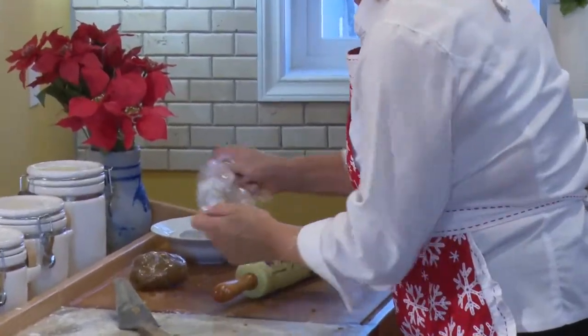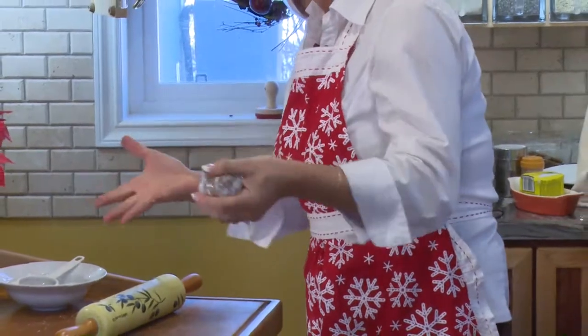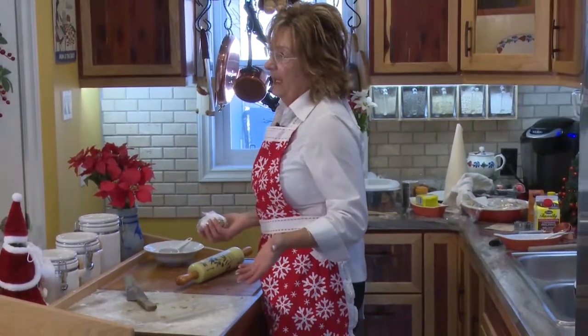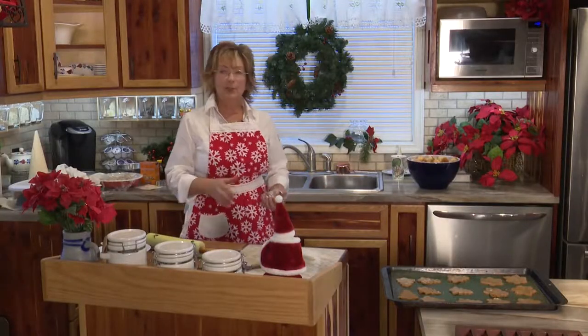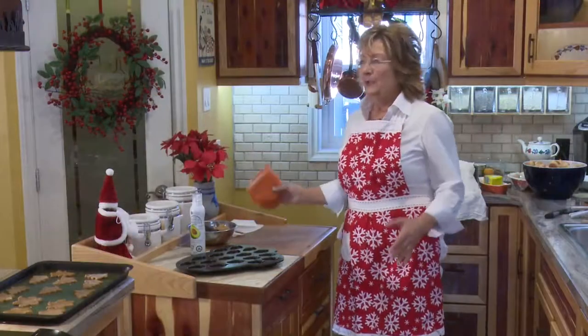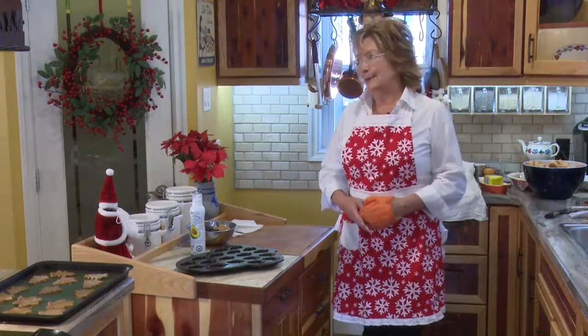Get that in the fridge. And it can sit with the other dough that I just made when I was showing you how to make the recipe. And then later on, I can cook it up and put it in the freezer. And all my Christmas baking is just about ready to go. And then you don't do the pre-decorating on those. Well, it smells mighty heavenly in here. Smells like spicy ginger cookies.